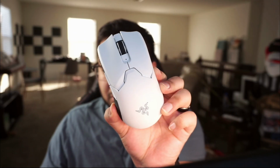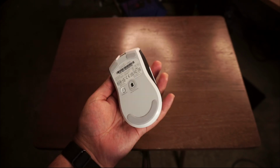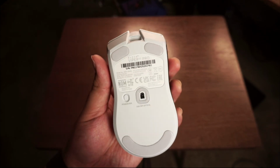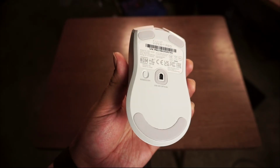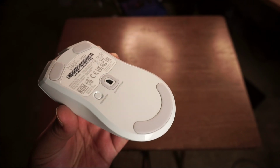Next up on our list is going to be the Viper V2 Pro. The Razer Viper V2 comes with a Focus Pro 30K optical sensor with a max 30,000 DPI. It comes with 6 programmable buttons as well as optical mouse switches that are rated for 90 million clicks. One cool thing I do like about it is that it comes with 100% PTFE feet, which is a nice touch, and I have yet to have any complaints about these feet. I'm still using the stock ones, even though I've had this mouse for more than 6 months. I have yet to experience any issues with that.